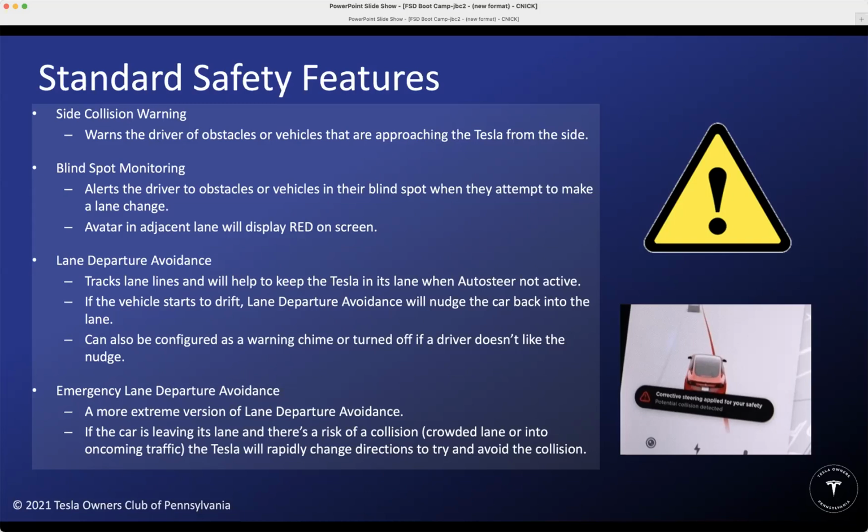Lots of other cars have put blind spot monitoring in the side view mirrors themselves. I think that somewhere down the road, they're going to have to address that. Lane departure avoidance. So this is something you can enable or disable on your car. It will track your lane lines, and if you're starting to drift out of lane, even when auto steer is not active, because that's really the only time you would drift out of your lane, it's going to start to nudge the car back into lane. And you can set this to be either a warning, or if you don't like the nudge, just turn it off. Personally, I keep it off. I drive on back roads. I cross yellow lines on some of these turns all the time, and I don't need the car telling me that I'm crossing the line.